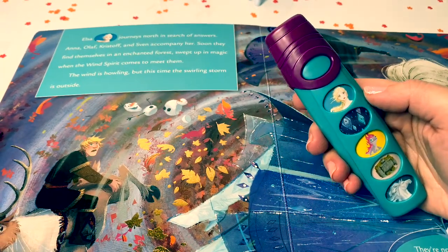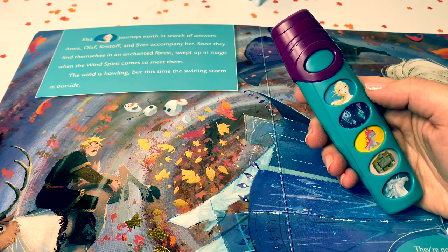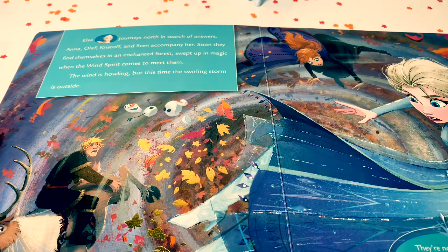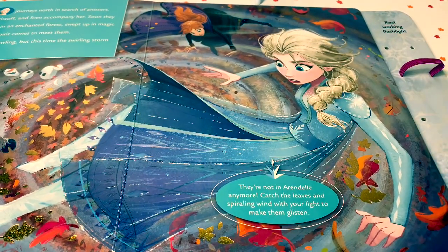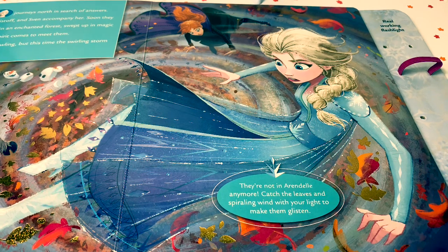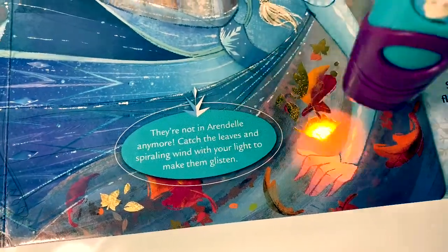Elsa journeys north in search of answers. Anna, Olaf, Kristoff, and Sven accompany her. Soon they find themselves in an enchanted forest, swept up in magic when the wind spirit comes to meet them. The wind is howling, but this time the swirling storm is outside. They're not in Arendelle anymore. Catch the leaves and spiraling wind with your light to make them glisten. Very pretty.